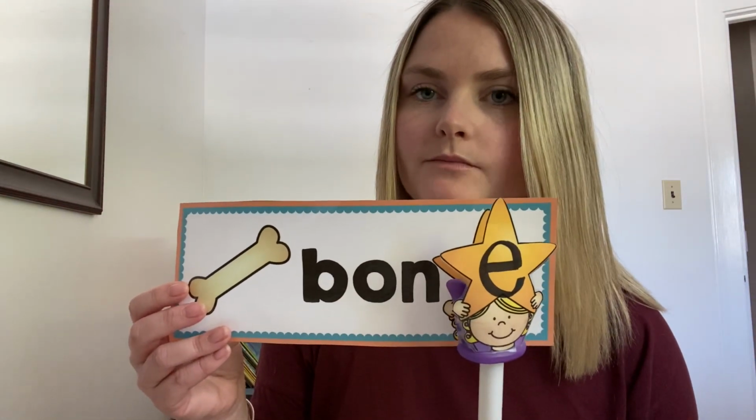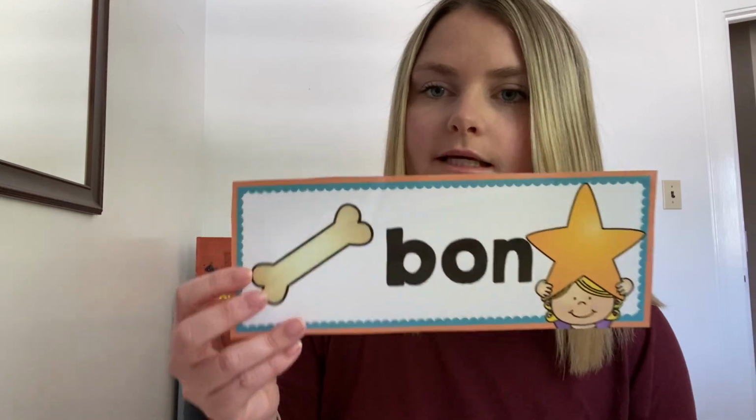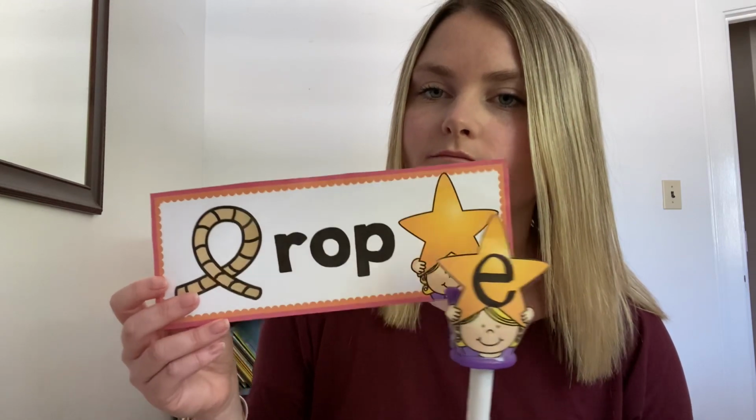Magic E is there, so remember, O is going to say its name. B-o-n-e. Bone. The dogs like their bone. Magic E is there, so O is going to say its name. R-o-p-e. Rope.